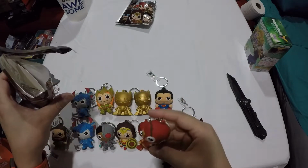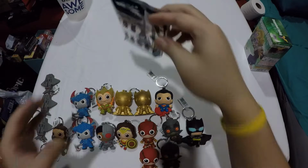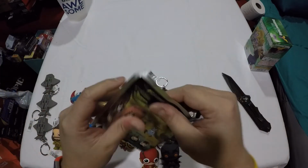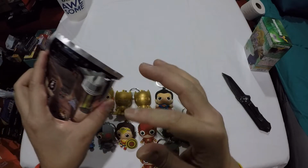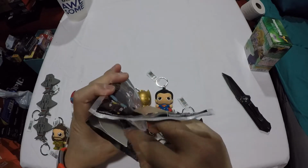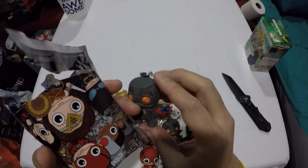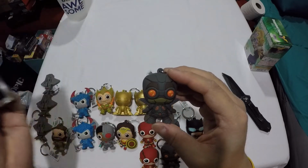But, of course, we get a Flash here, so... We get a Flash. This last one will be a Superman. We're down to our last one here, folks. And I'd like to keep one chilling in box and one that I'll actually be using. Oh, my goodness. Okay, so, but we get another Parademon. Ugh. Wish it was another Superman.